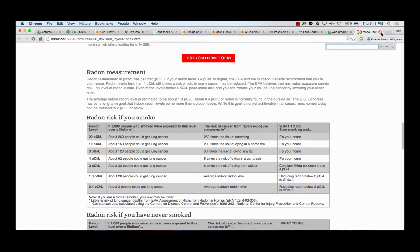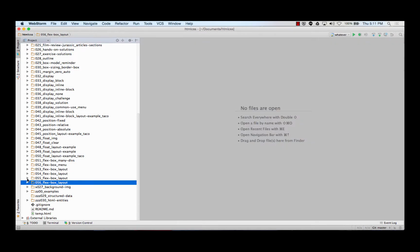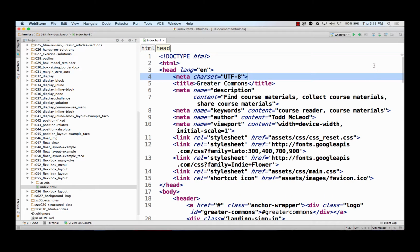All right, so that's built with Flexbox, and that code's all there. Maybe we'll dig into it a little bit. This is built with Flexbox.